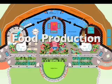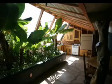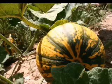Food production: greywater botanical cell, year-round food production. In an Earthship's interior greywater botanical cells, you are able to grow food year-round. Tropical plants such as banana trees and hibiscus flourish even when there is snow outside. Earthship residents pick their own organic produce fresh for any meal. They can also simply graze throughout the day.